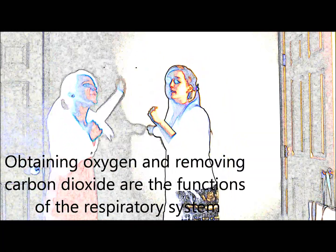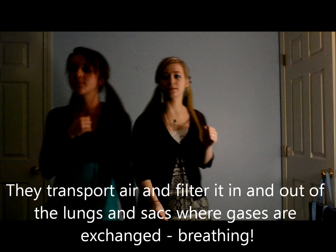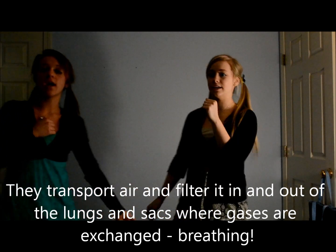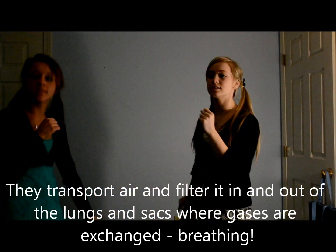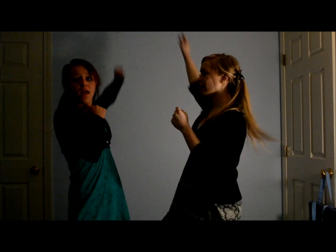Are the functions of the respiratory system. They transport air and filter it in and out of the lungs. And that's where gases are exchanged. Breathing.